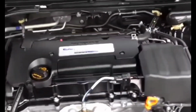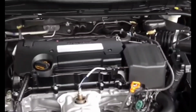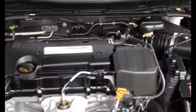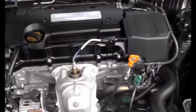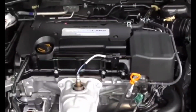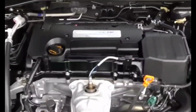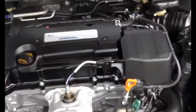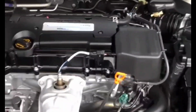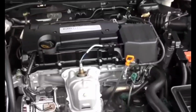Now, knowing this and what could actually cause this issue, if you have a P0746 code with additional codes, it might give you a better understanding of what exactly is causing this issue. However, if you have a P0746 code standalone, you might want to just look at some of these causes to figure out what the issue is.